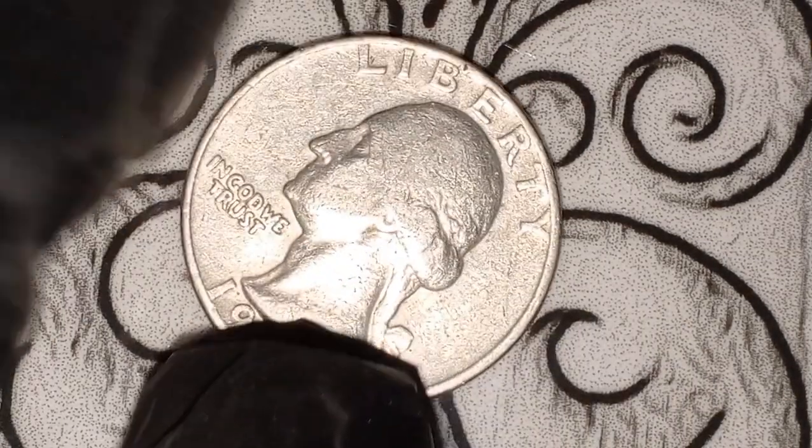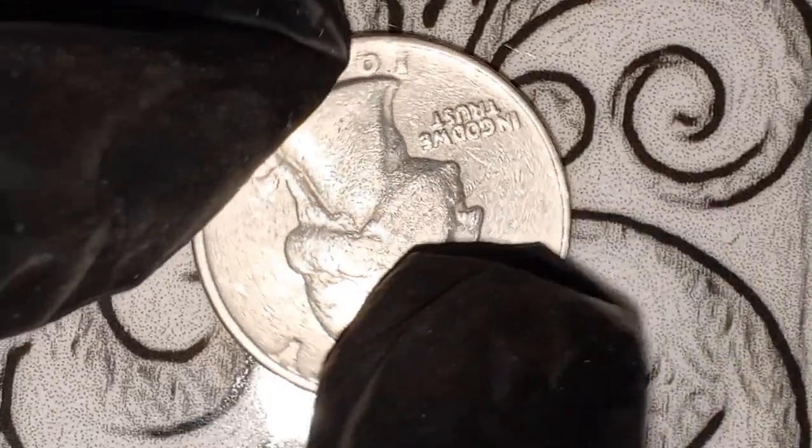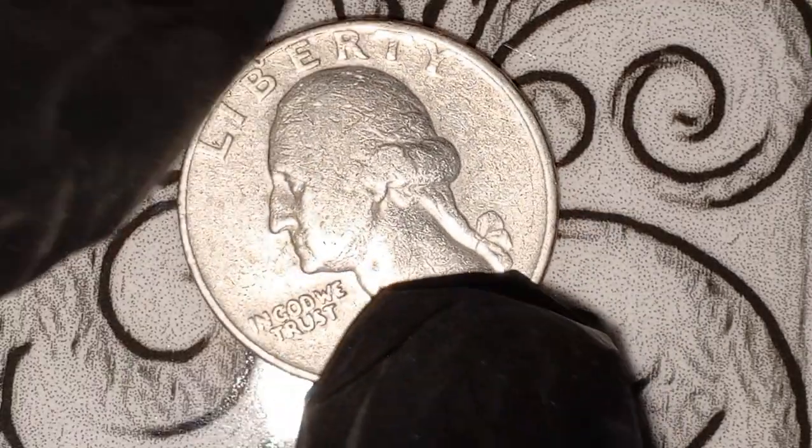The 1967 Washington quarter was part of the series minted in the final years before the United States changed its coinage to accommodate new designs and compositions in the 1970s.